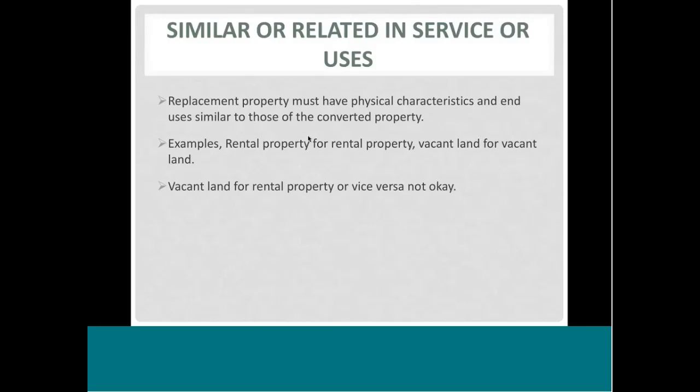Next, we need to understand what it means to have similar or related in service or use. The replacement property must be similar or related in service or use, or it does not qualify for 1033 exchange, unless the eminent domain exception kicks in. So in general, the replacement property follows a stricter standard of similar or related in service or use. Replacement property must have physical characteristics and end users similar to those of the converted property.